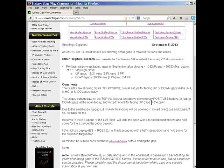And I said, due to the small opening gaps, if it seems likely to be opening in mixed directions and zones, then no trade for me. However, the ES happens to open down below 1651.75, and you sort of had to read between the lines here. There's only so much information I can type up in a timely manner. I knew that the majority of the indices in this case would be gapping down, if not all of them.